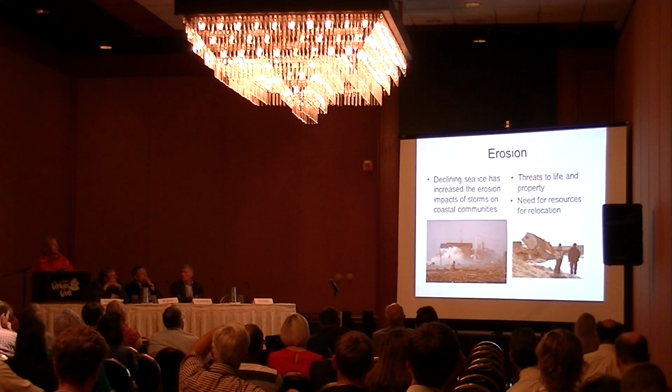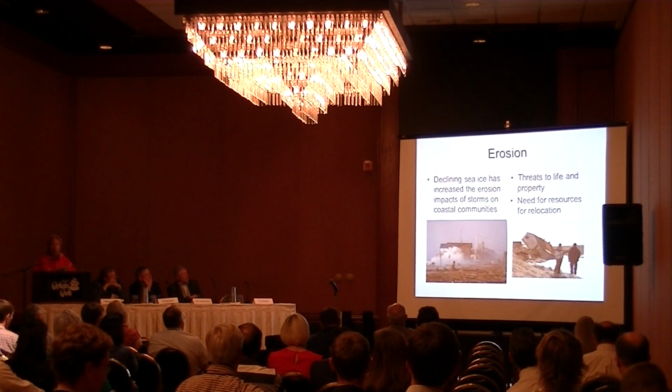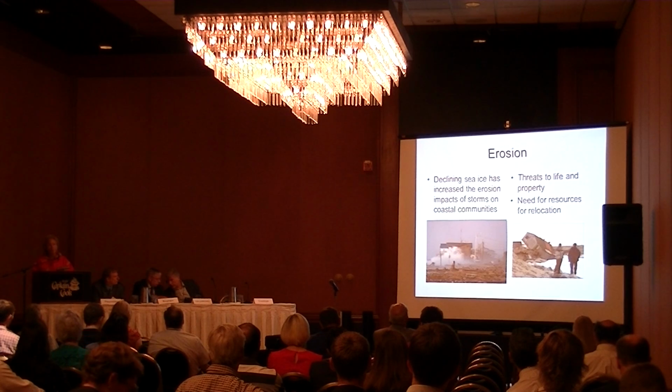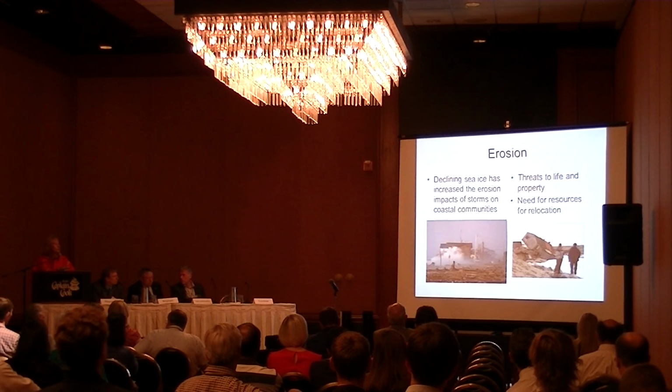Erosion, declining sea ice, and threats to life and property, and the need for resources for relocation. On the left part of the screen there, you see my hometown, Nome. And you see some of the devastation that has occurred in my communities because of the loss of the sea ice, the shore-fast sea ice that used to protect our communities. That sea ice would stay there, and the storms wouldn't move into the communities. But now you can see my brother's house on the other side of this surging storm.